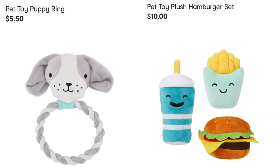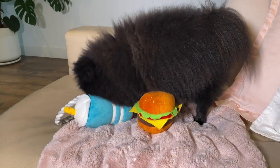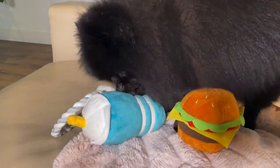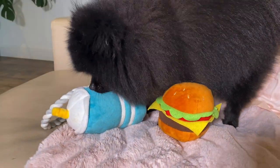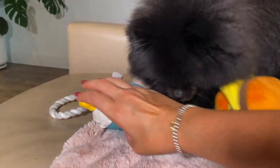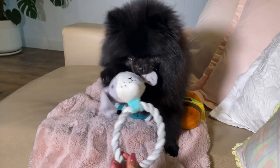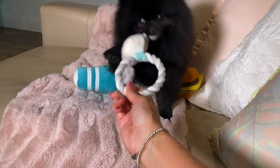Pet toys, $5.50 and $10. So here's Teddy with his favorite babies. You got your toys. And these are toys. So we've got this cute little hamburger, and then we've got his cute little drink. And then this is his little baby. This is his little baby, he loves this one.